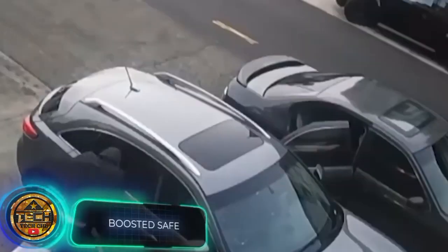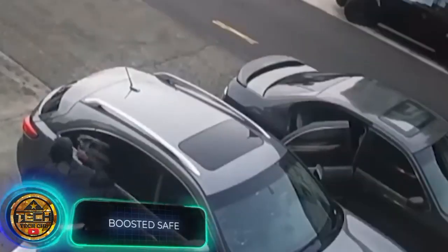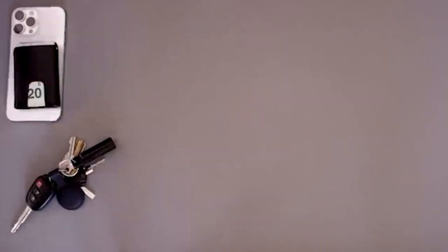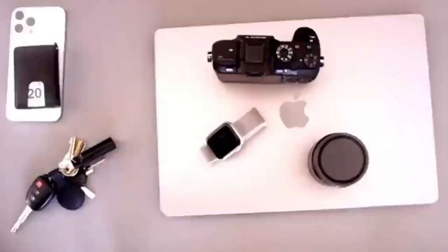Every 36 seconds, a car is stolen in the United States. And most thefts happen in less than 10 seconds, after which the perpetrator has access to everything inside the car. So, you have to protect your belongings, and this safe is the best choice. The manufacturer has come to an obvious conclusion.